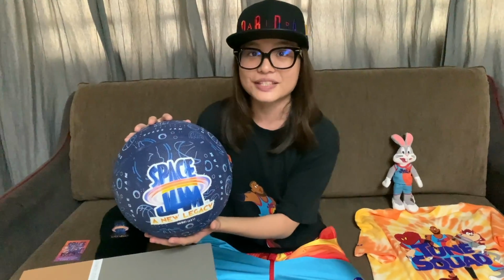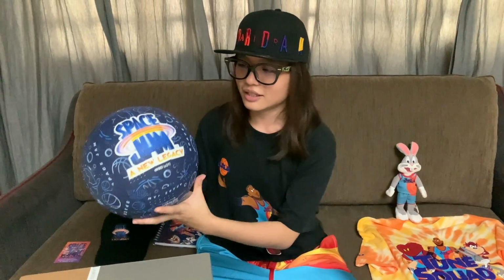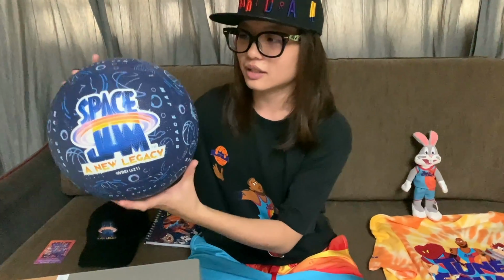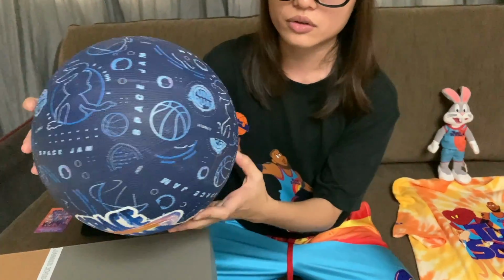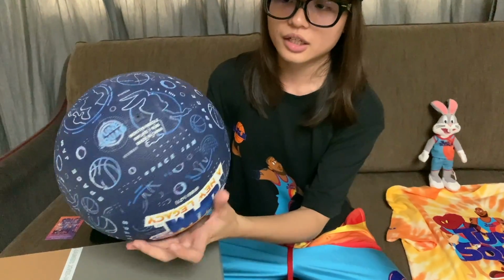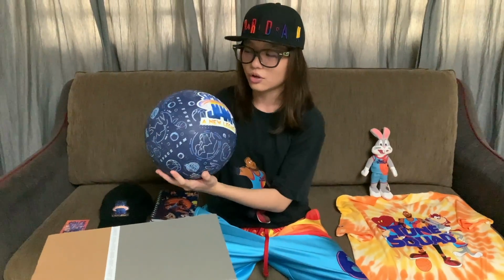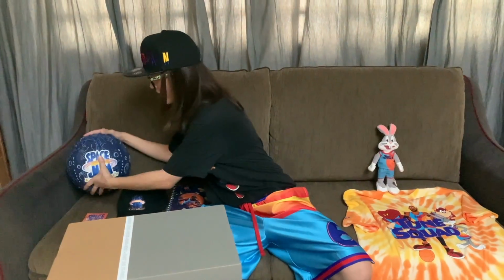So we've got this awesome looking Space Jam ball right here. I'm not sure if this is going for sale, but I do not think I saw this going on sale at Foot Locker or anywhere else in retailers. So probably the only way to get it is through the giveaway, guys. Right here, Space Jam: A New Legacy ball. We've got a bunch of details running throughout the ball. It's looking really dope, as you can see. A bunch of Space Jam branding going throughout, and it's themed after the Space Jam movie. So I think they did a really good job with this ball. Probably going on display with my ball collection, so not gonna be using that as well.